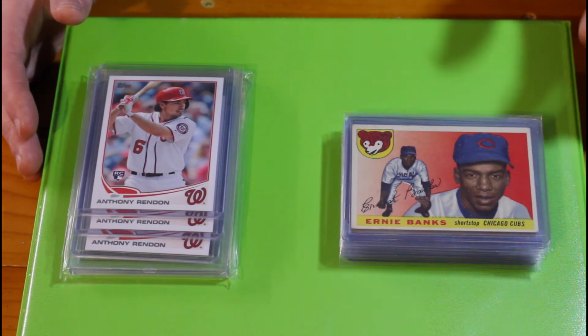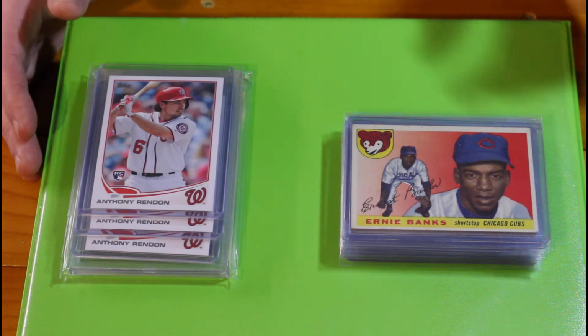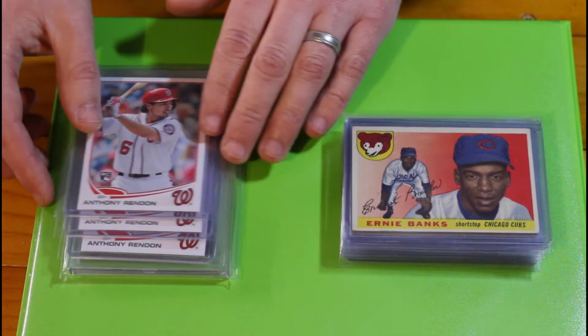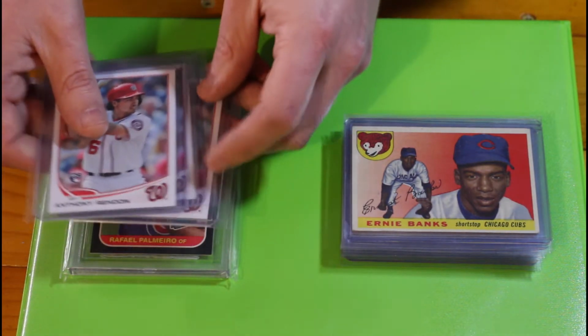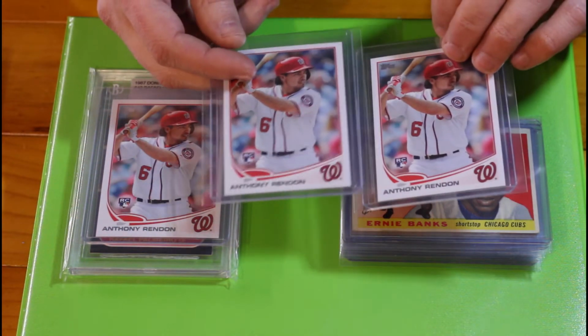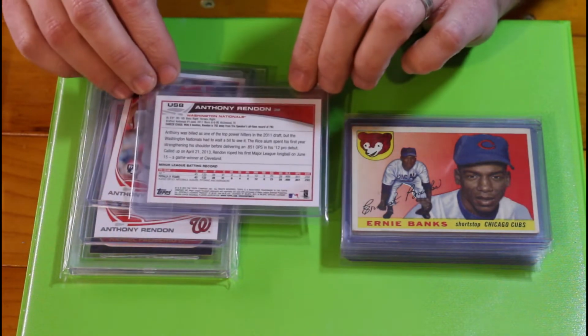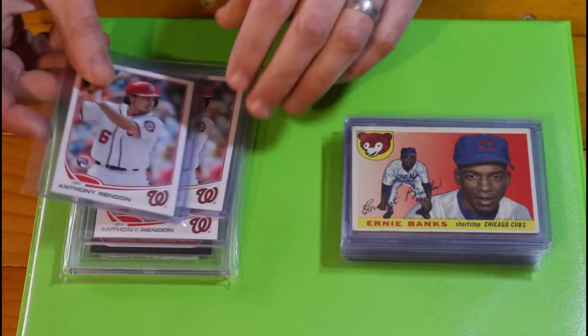The rookie debut cards, a couple of them went into my trade pile and I gave a couple of them to my boys. The rookie cards I like a lot. Definitely real happy with those.